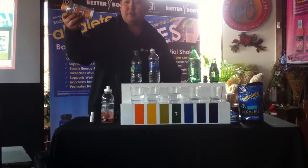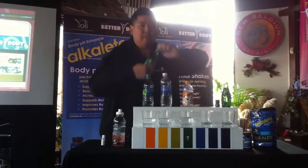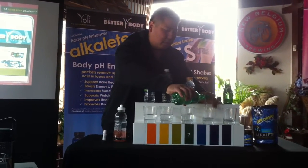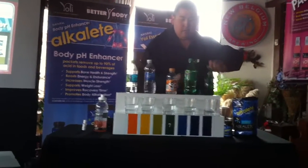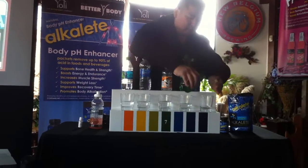Small little bottle like this so it fits in your lunchbox for your kids. So it's all marketing strategy. Here we have soda. This represents most sodas. And then we have Perrier water here. Okay, awesome.